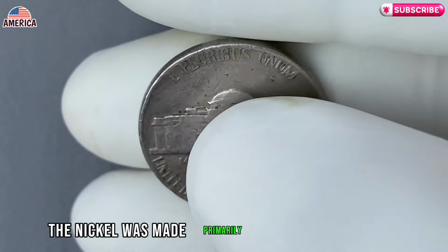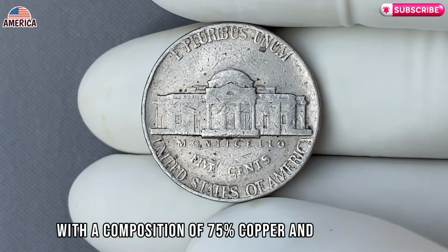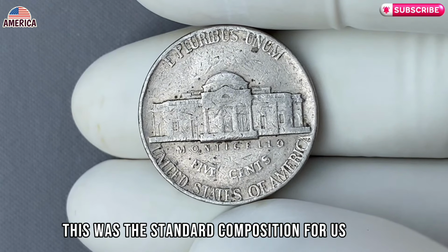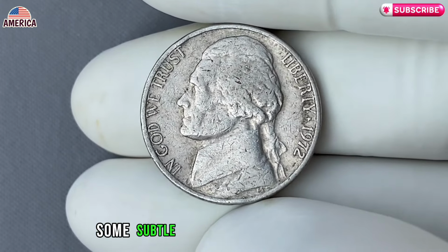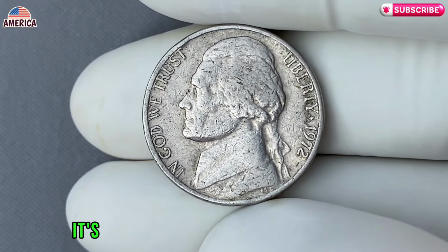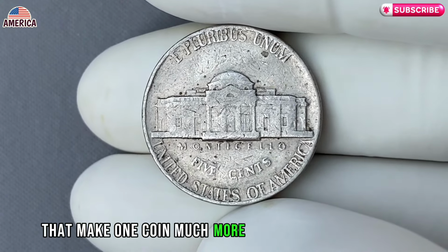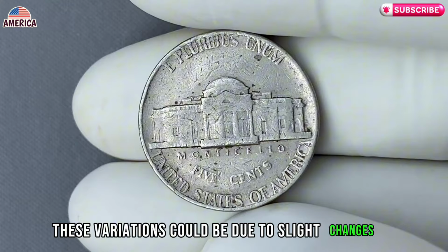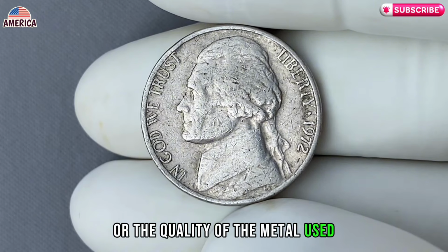The nickel was made primarily of copper and nickel, with a composition of 75% copper and 25% nickel. This was the standard composition for U.S. coins at the time, but even within this seemingly uniform batch, some subtle differences would occur. As with any coin produced in large numbers, it's often the small, seemingly insignificant differences that make one coin much more valuable than another. These variations could be due to slight changes in the pressure applied during the minting process or the quality of the metal used.